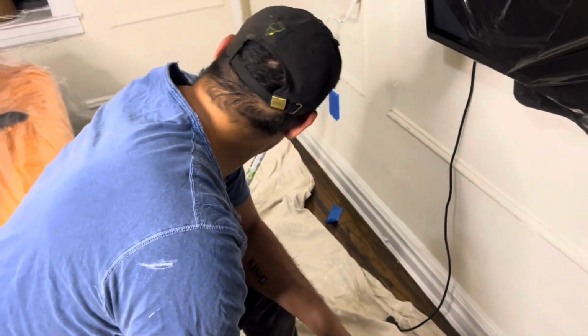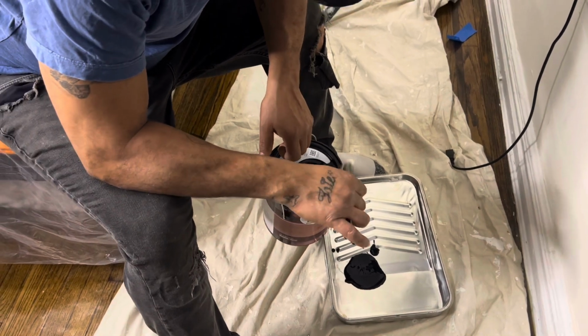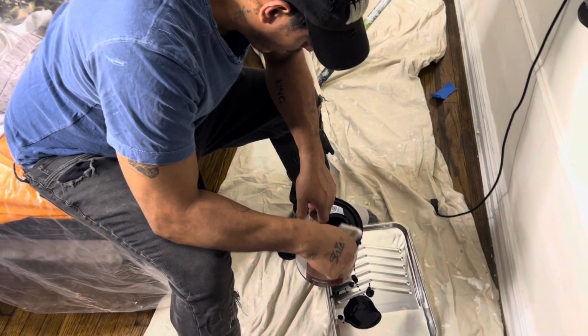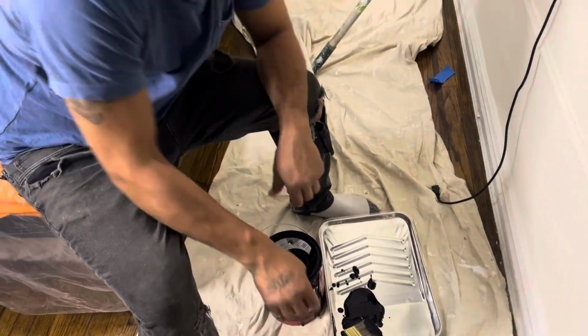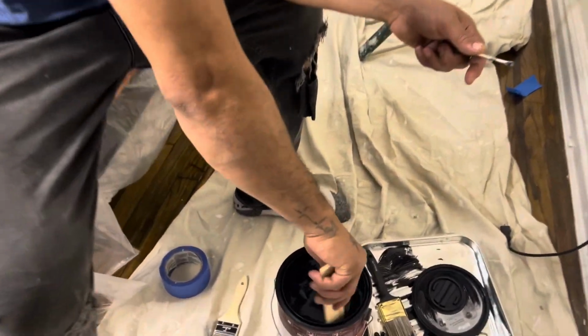All right, you guys, we're mixing the paint. Here we go. And what color paint is this, Bun? Black, matte. All right, this is a matte black paint. And we're getting this party started, y'all. Gotta mix it. Oh, that black looks so good.